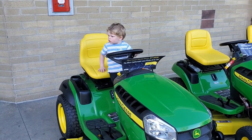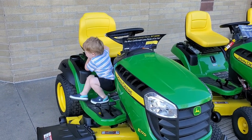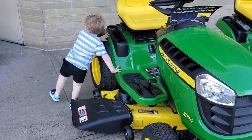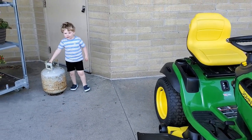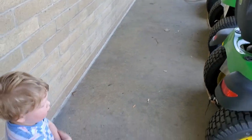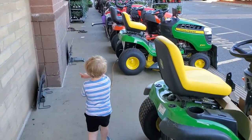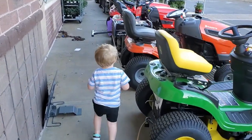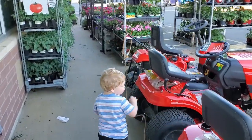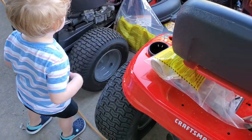Time to pick your favorite, Harrison. What is your favorite lawnmower from all of these that you just checked out today? That's a propane tank. Yeah, let's keep that close. Which is your favorite lawnmower? And the winner is... Is it the Husqvarna? Is it the Craftsman? Is this it? Is this your favorite, Harrison?